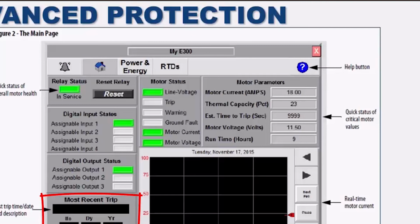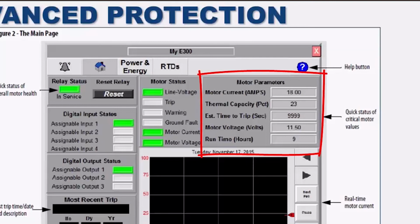In the middle, you've got your motor status, so line voltage, motor current, motor voltage, all that is good. You can monitor ground fault. Are we in a tripped condition? Are we getting close where we have a warning light coming on? Right next to that, you have your motor parameters. So what is the motor current at? 18 amps in this case.